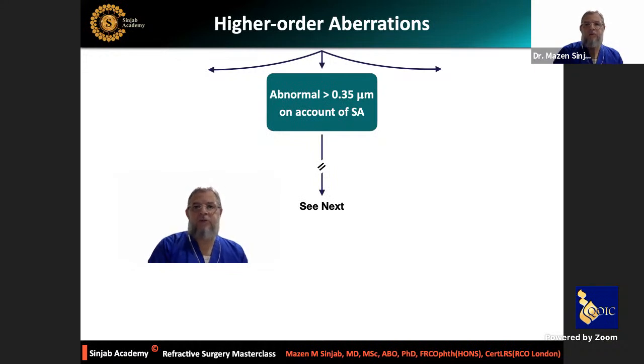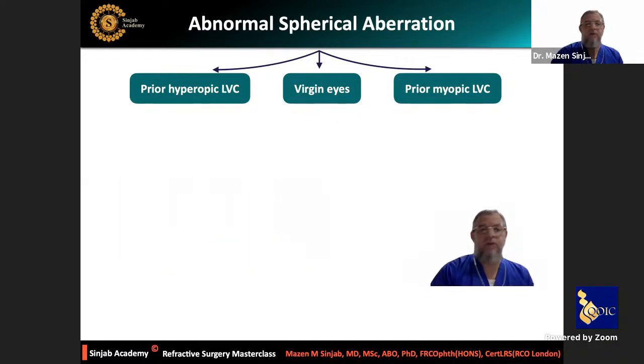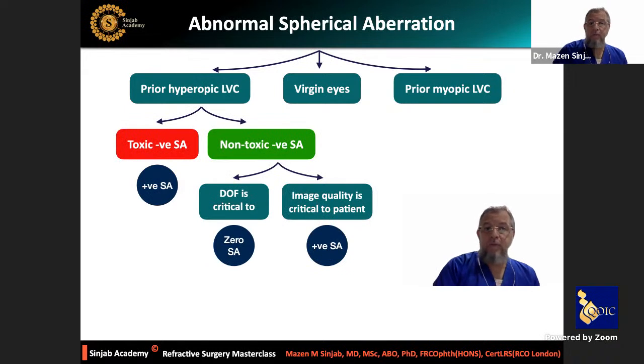And if the high order aberrations are abnormal on account of spherical aberration, then in this case, we have to look why the patient has this high spherical aberration. Maybe he had previous hyperopic or myopic laser vision correction, and very rarely they are virgin, not operated eyes. So if the patient had prior hyperopic laser vision correction, of course, this patient is suffering from negative spherical aberration. So for sure, we are not going to add more negative spherical aberration. We are not going to use the aspheric types. Either we use the positive spherical aberration to neutralize the toxic, or the zero spherical aberration to keep the non-toxic spherical aberration for depth of focus.